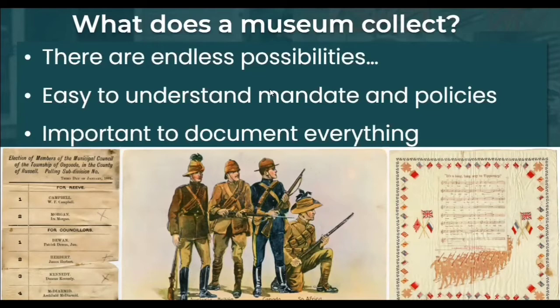This is why it is so important to write and create easy to read and understand policies and statements that support the museum's overall purpose. This is also why it is important for a museum to collect all of the important life cycle and contextual information about the object that they are looking to acquire, loan, or have donated.